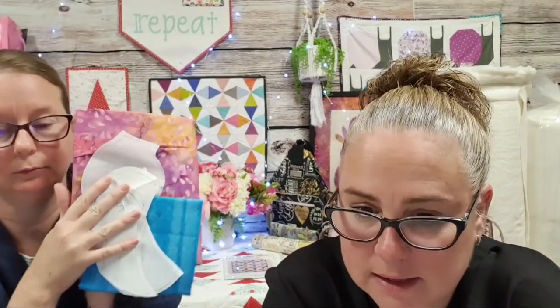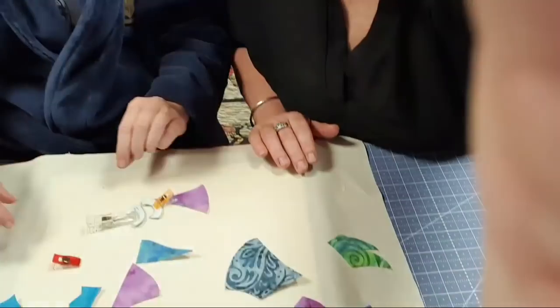Okay, so where are we up to now? We're up to ironing these on. So we're going to tilt the camera and you'll still be able to see what's going on, and you'll just hear our voices at this point. Just bear with us for a second because we've only got the one camera, as you all know. I'm just going to tilt that down and you'll see all our pieces.